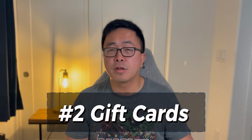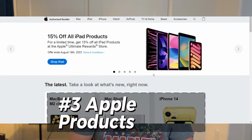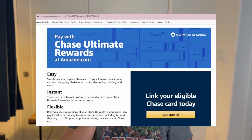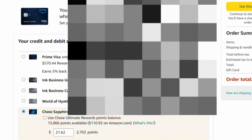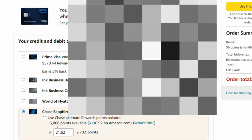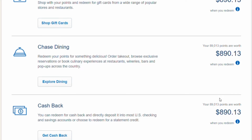On the second method, you can go to the Chase portal and buy gift cards which you can use at retailers for shopping. Number 3, you can buy Apple products directly from the Chase portal. Number 4, if you're a family like us, we use Amazon.com often, and you can link your Amazon.com with your Chase Ultimate Rewards account directly, and you will be able to use your points inside your Amazon.com cart. Number 5, you can use points inside the Chase dining portal. You can pick up food, you can book reservations.